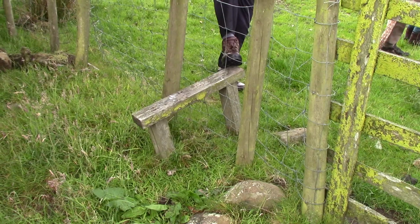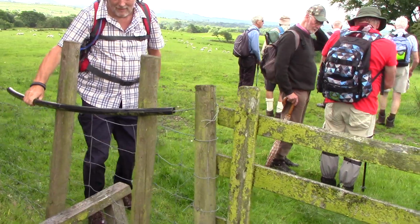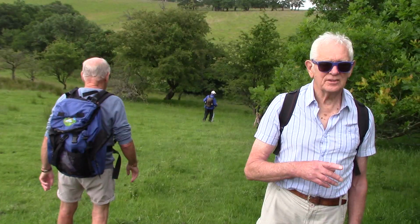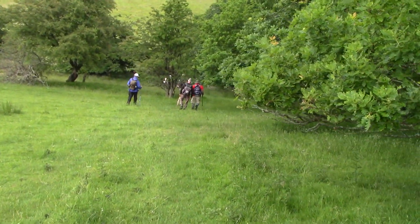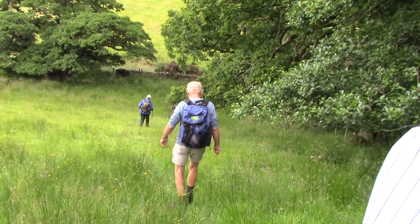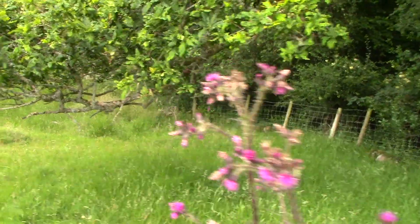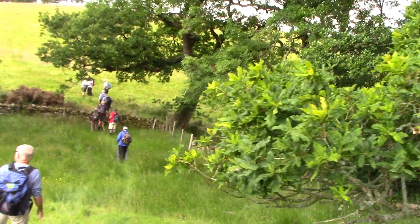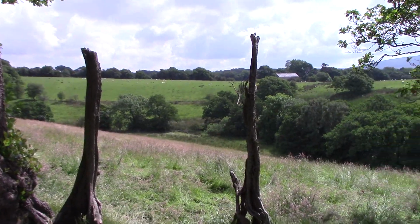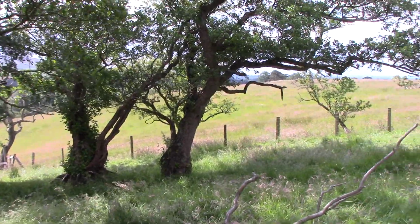Oh yeah, Roy was just showing us this stile. It's not very good at all, so I'm hoping to report that and see if we can get it repaired. Dead trees there. I've got a picture with me in between them.